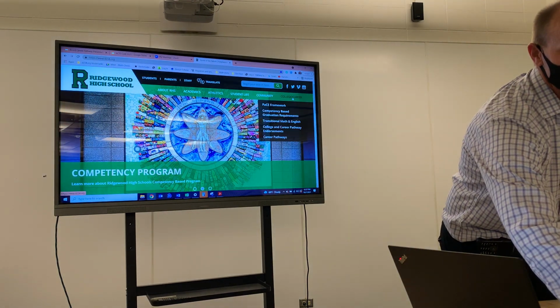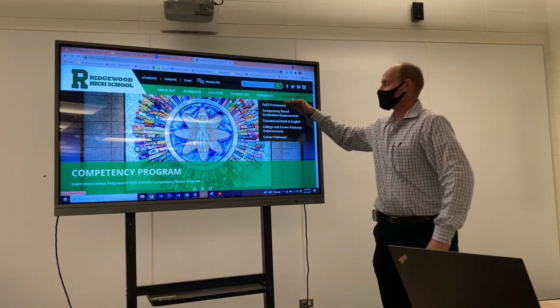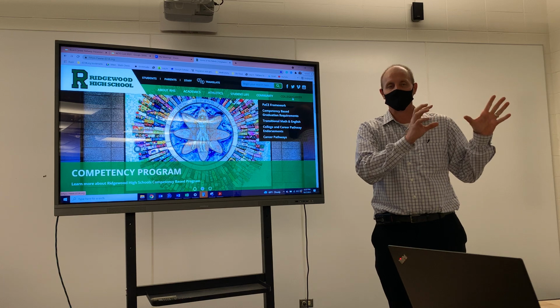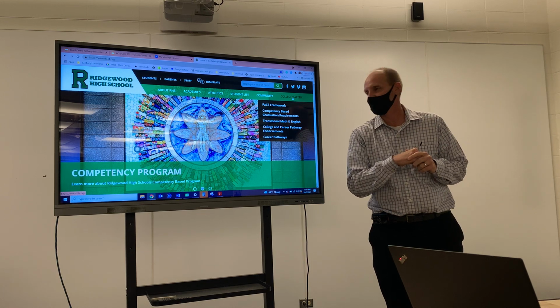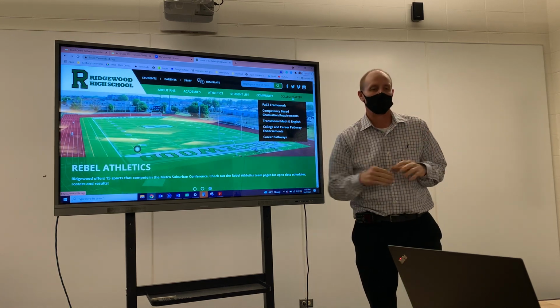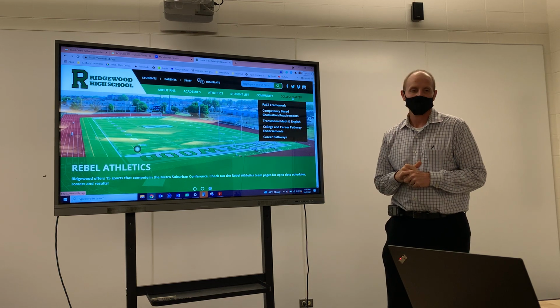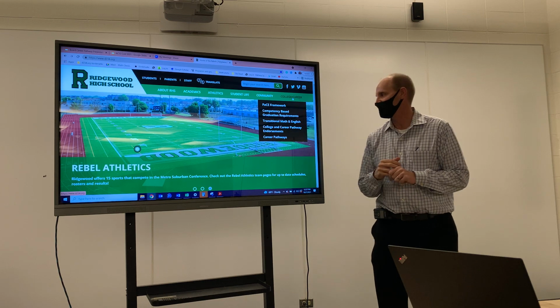Under College and Careers, you're going to see our PACE framework, which shows our plan, and it goes all the way back into our grade schools, even though we're only a high school district. It shows our plan each year of how we want the students to progress. We do have our graduation competencies, and that's nice. We are a competency-based school.